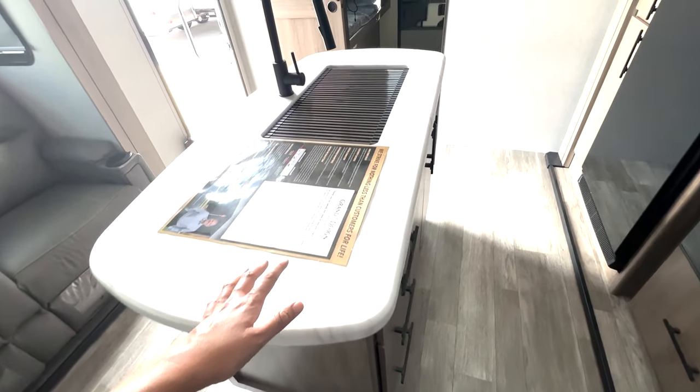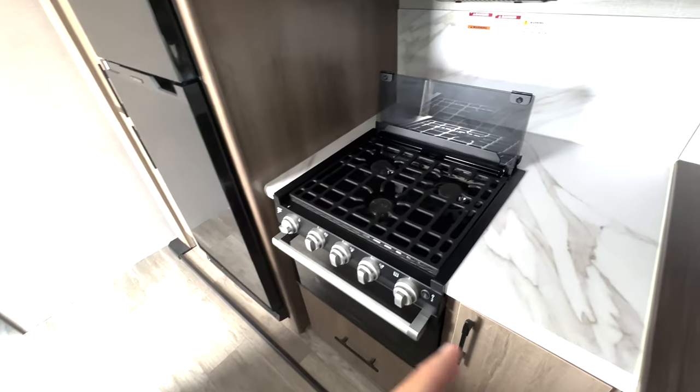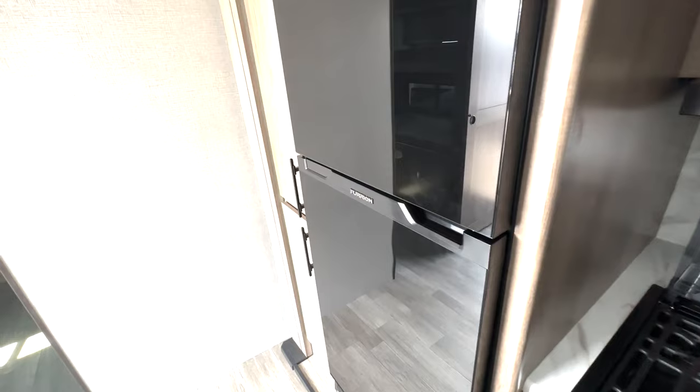You can prop it up right here. There's plenty of counter space. You got this huge stainless steel sink, a 3-burner cooktop and oven with more counter space on the side there. Microwave up top, fridge located right here that's gonna run on 12 volts.